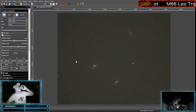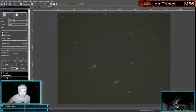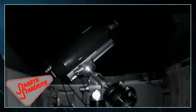All right. Quick look at our telescope here. Oh, here's our Clyde cam. We're looking up and we are pointed towards the west for this galaxy cluster.